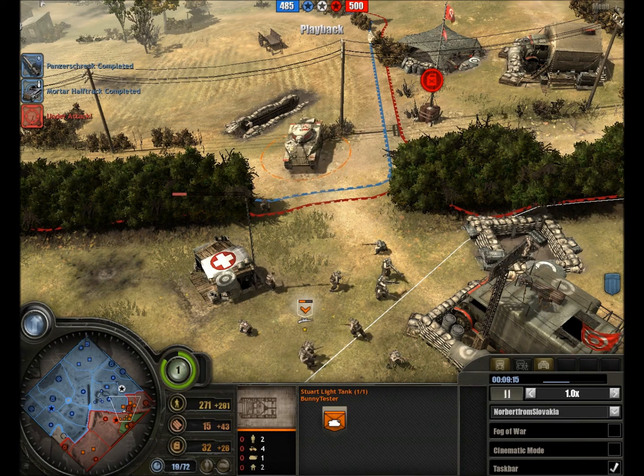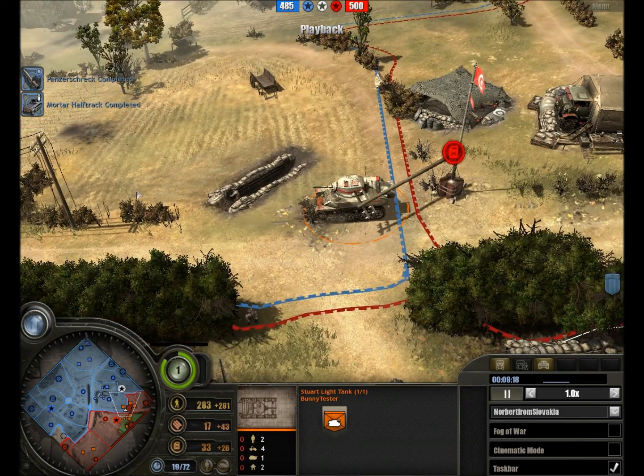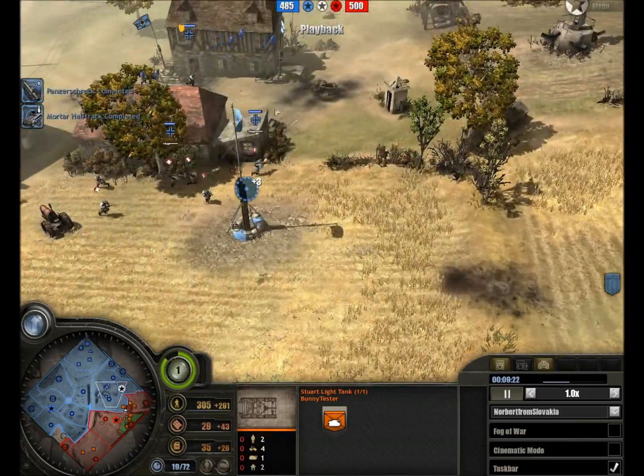Stuart, that would be technically impossible. The tank wouldn't simply be able to move. It would be tipping over. The gun is simply too big.